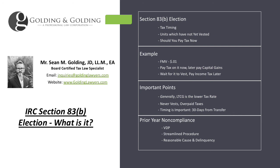But for the most part, if you're dealing with startups and new businesses and you get a grant of a bunch of units that are restricted, and the fair market value is next to nil, the 83B election could be a good idea.